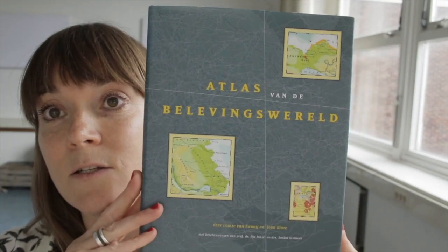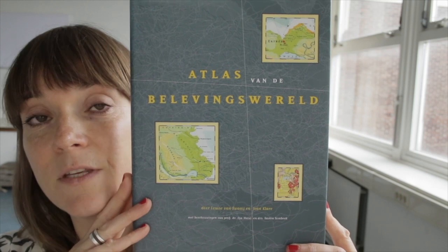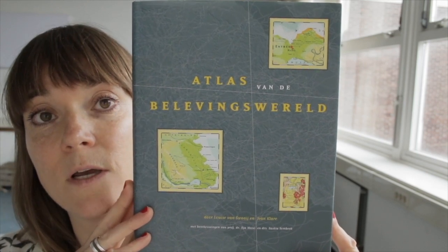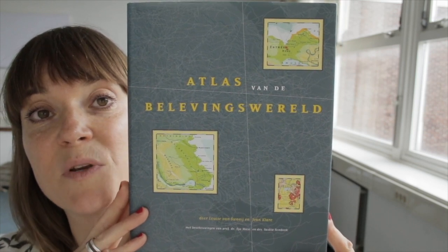This is a book that I actually got a few days ago. My friend Sophie pointed this out to me, and when she showed me her copy of it, I completely fell in love with the idea. It's also by 2 Dutch authors. It's called Atlas van de Belevingswereld. This also comes in English, and then it's called Atlas of Experiences.